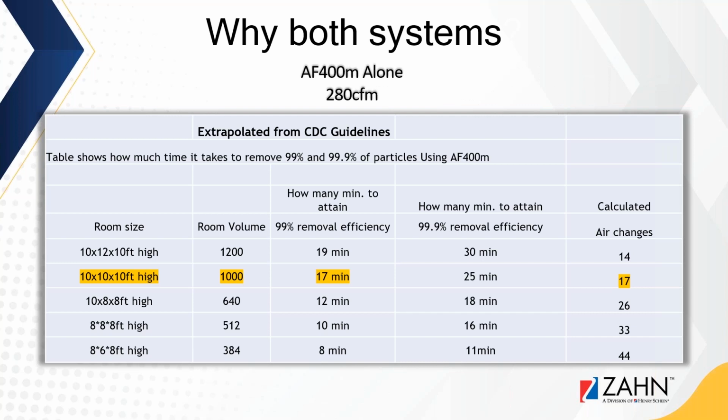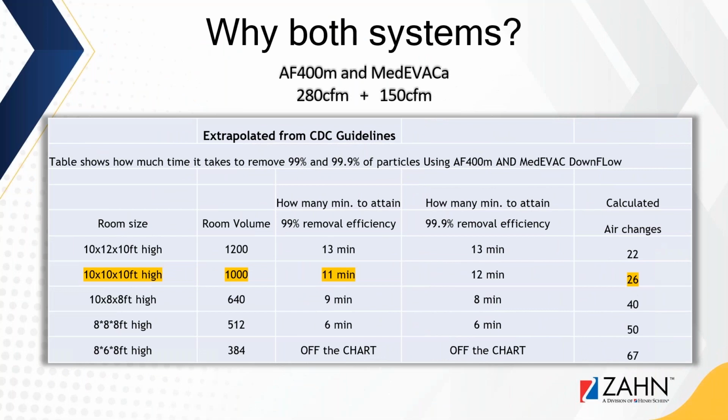So if we look at the AF400 working alone at 280 CFM, the unit will give you 17 air changes per hour in a 1,000 cubic foot operatory. And based on the CDC formula, that'll remove 99% of the particles from that room in about 17 minutes. Now, this is why we publicize the CFM on the Medivac systems. Because when both the AF400M and the Medivac A chairside unit are on simultaneously, you're now getting 26 air changes per hour if you combine the 280 CFM and the 150 CFM. Now, that same size room will achieve the same particle removal rate in about 11 minutes.